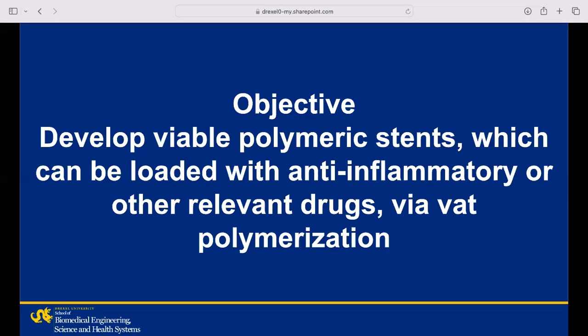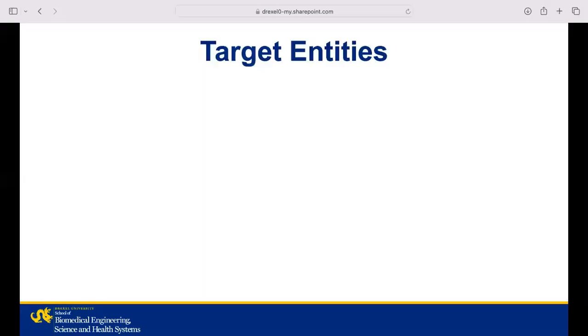So the objective here is to develop a viable, i.e., mechanically viable polymeric stent, which can be loaded with anti-inflammatory or other relevant drugs via vat polymerization.